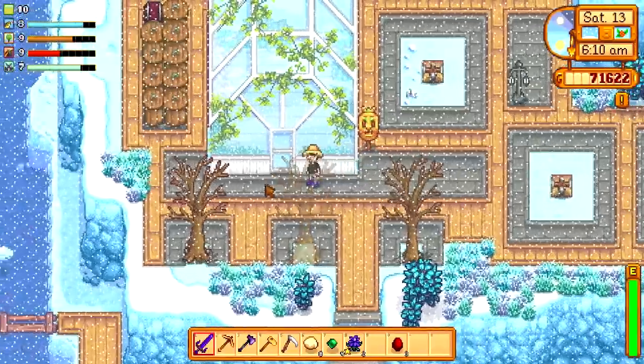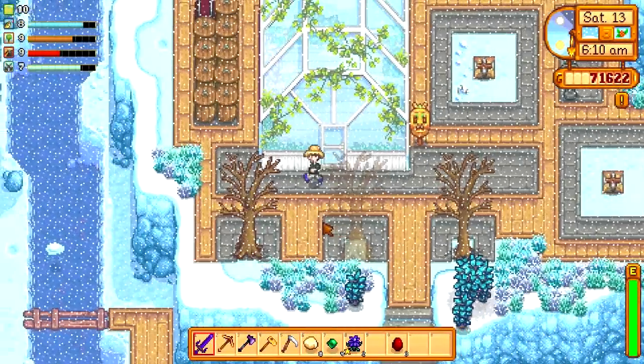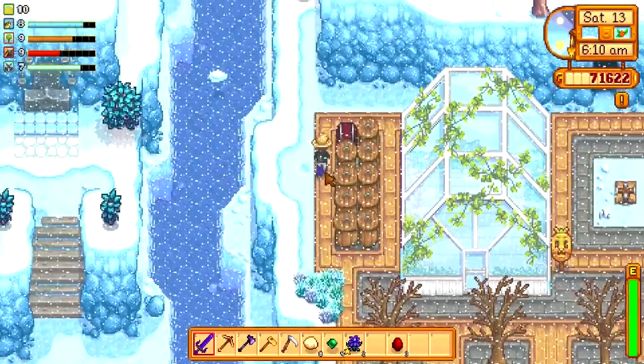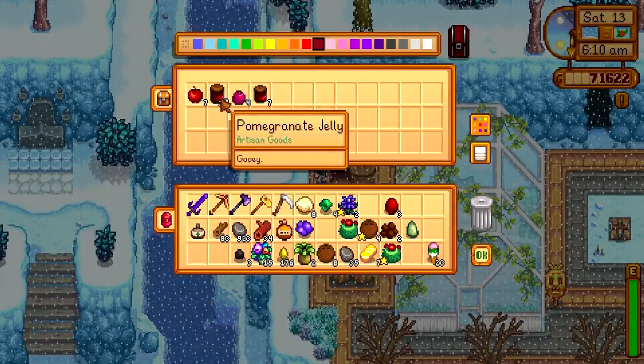All right, so it's, well, 6 a.m. Brand new day. It's snowy, though. I don't think we've got anything there. Are we making lovely preserves? We are. Look at that. Apple jelly and pomegranate jelly.